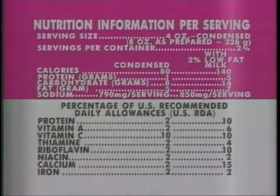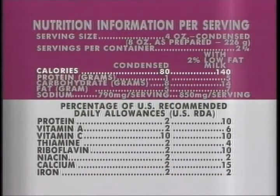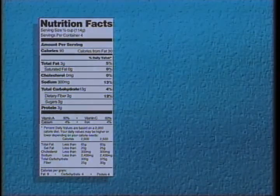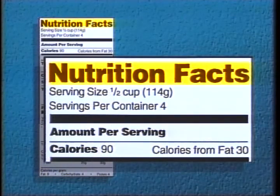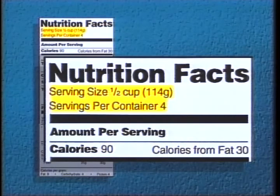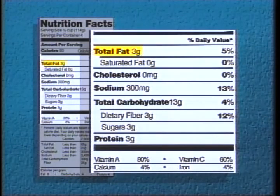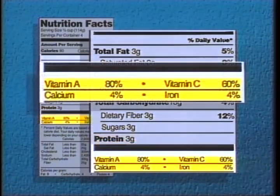These panels generally contain information about a product's calorie, protein, carbohydrate, fat, sodium, vitamin, and mineral content. The revised panels are called Nutrition Facts. As part of the changes, the serving sizes are much more realistic. Calories per serving are listed, and now so are calories from fat. The total fat content is indicated, as is saturated fat. Cholesterol, sodium, and total carbohydrates, including fiber and sugars, are accounted for. Protein is listed, along with vitamins and minerals most important to today's American diet.